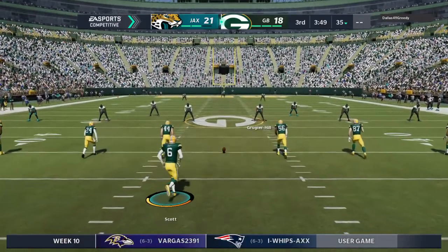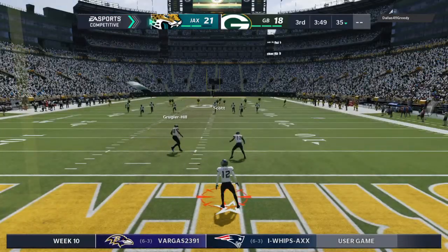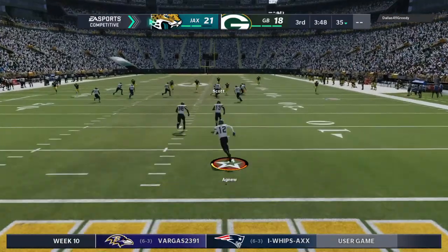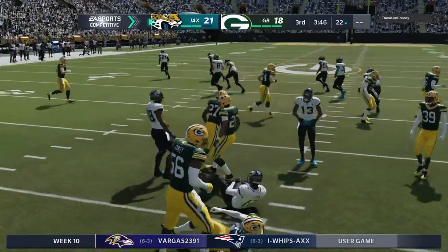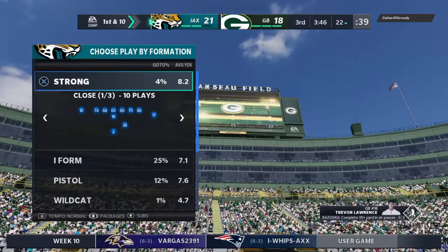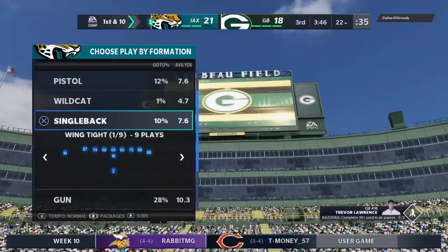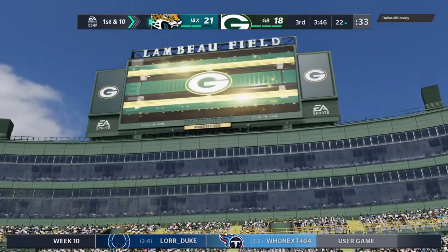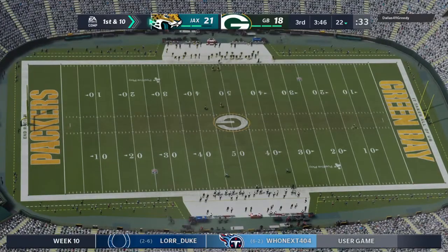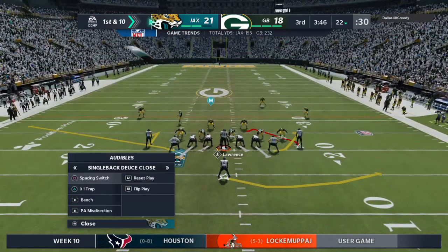So with the missed PAT in his rearview mirror, he goes back out to kick this one off. This will make it into the end zone. And he'll get it up past the 20 to about the 22. On the return, the Jaguars take over 1st and 10 at their own 22-yard line. Jaguars come to the line to start their next drive.